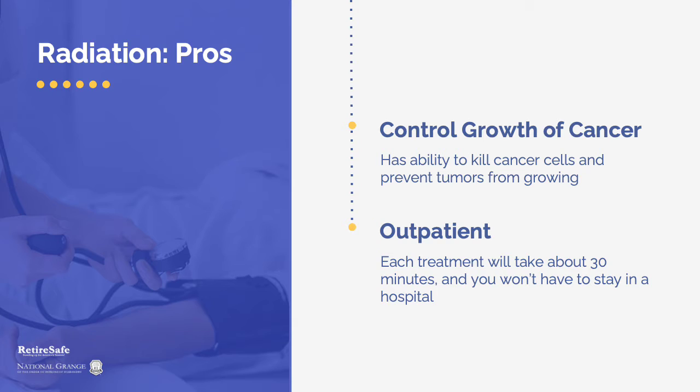So for example, it is common to undergo radiation to shrink a tumor, then have surgery to remove it completely. One of the most notable benefits is that it is an outpatient treatment. This means that you go for treatment during the day, but don't have to stay at a hospital. It usually lasts no more than 30 minutes a session, so you can still enjoy your life at home, go to work, and visit with friends.